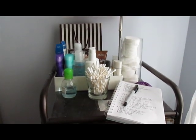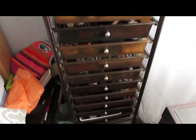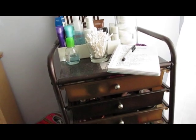I'm gonna also do the top of my makeup unit. So this is what I have. It's 9 drawers, I believe, and I'm not sure if I'm gonna get to it all today, but I'm just gonna see how much I can get done, and hopefully this inspires you guys.